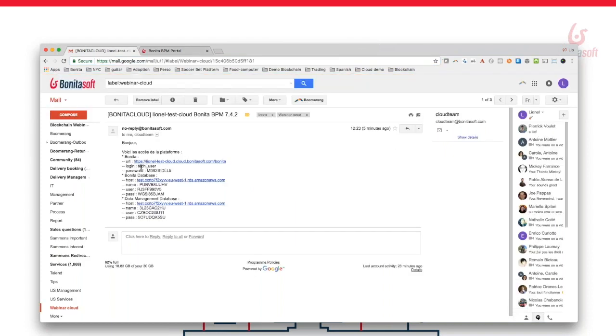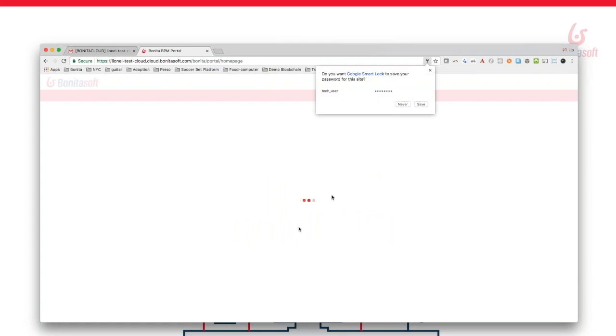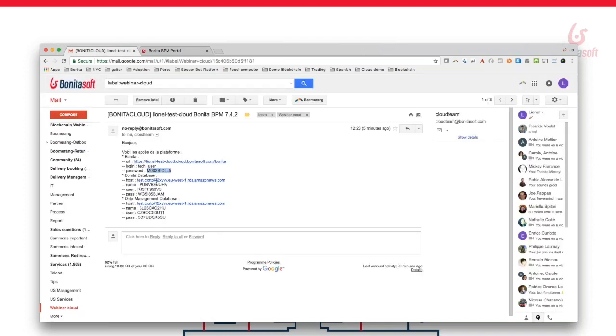I have the login and password to access the technical user. So if I try to connect, yeah, I'm connected as the technical user. It's a completely empty instance of Bonita BPM server, but that's the entry point to start defining the organization, deploying the business data model, and creating users, and those users will be able to connect and start deploying applications and using the platform. I also get other information to connect to the engine database and the business database.